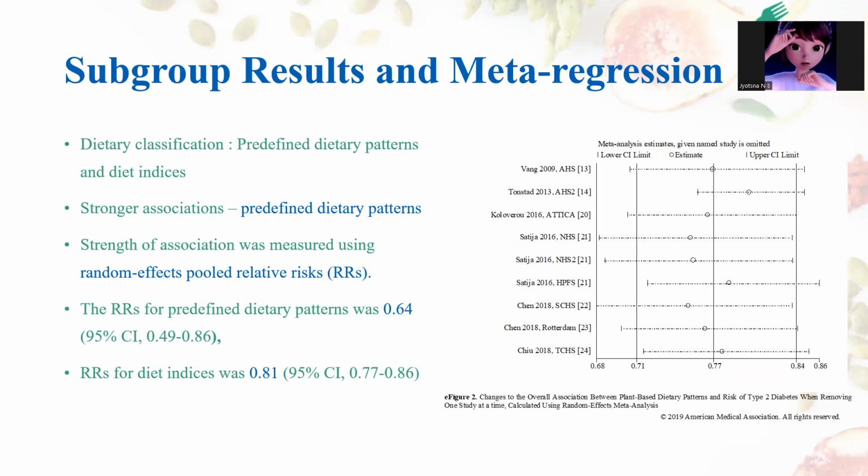This includes whether they were vegetarian or followed a vegan diet, etc. And the other was studies that included diet indices, for example, any numerical scores, which I have previously explained, that denote the level of adherence to the plant-based diet. Upon analyzing this, a stronger association was observed for studies that used the predefined dietary pattern compared to the diet indices.